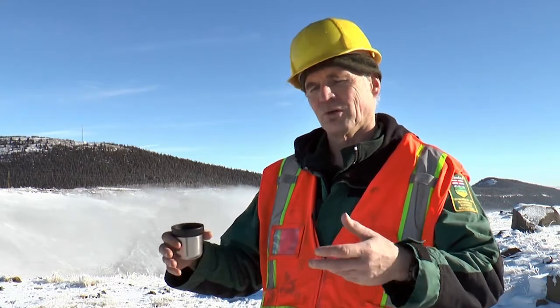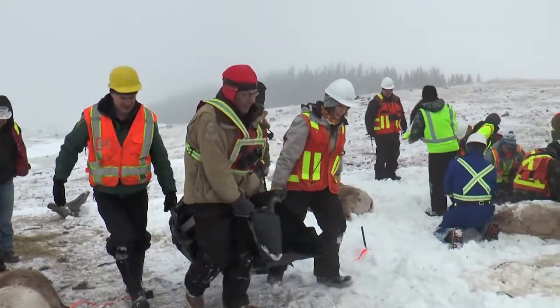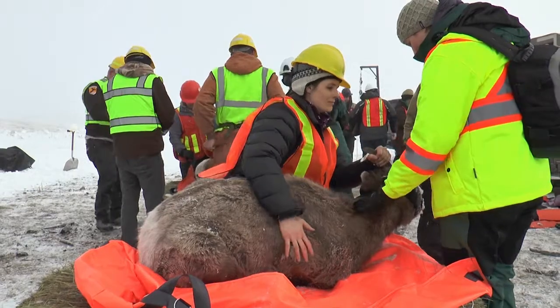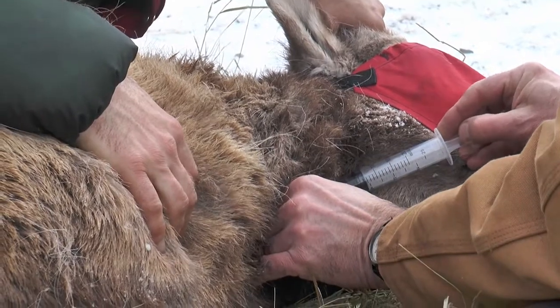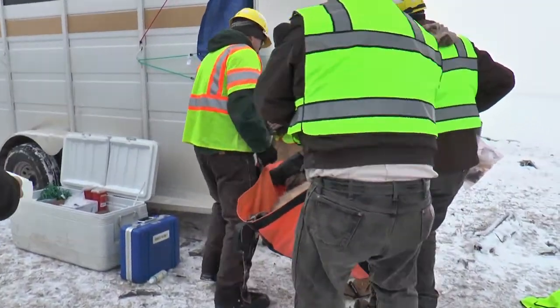We roll the net back over them, we put hobbles on them and blindfolds. That tends to calm them down a bit. And then they're moved off to a processing site where they're given antibiotics, a radio collar is put on them, a blood sample is taken, and then they can be moved into a stock trailer for transport back down to South Dakota.